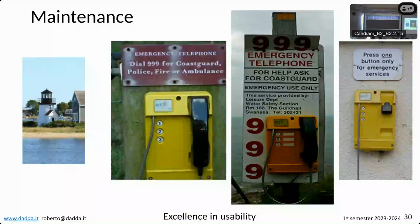This is beautiful. You read? We are at Cape Cod. You know what Cape Cod is? Cape Cod is the cape that is south of, it's between Boston and New York. It's the best place for lobster. You know, you have an emergency. You go to this telephone, it says, dial 999. And it's difficult to dial 999 where there is 1, 2, 3.